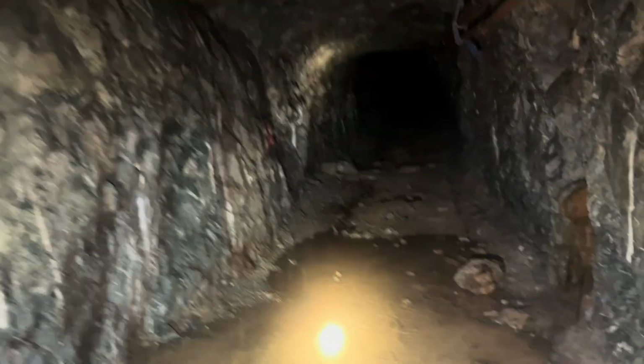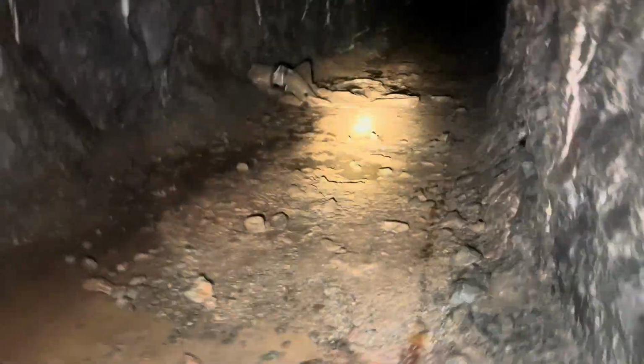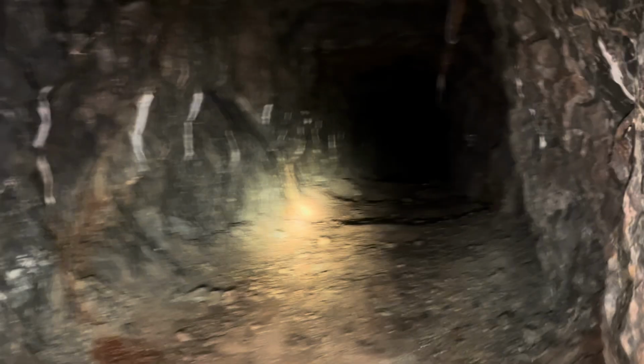So you can see on the right, we just passed some sulfides. And then they started tunneling this way. So it makes you think they thought they saw something this way. Started coming in this way. And I think somewhere there's a bit of an attic going up. I'm not sure if this is the one or not, but let's have a quick look.